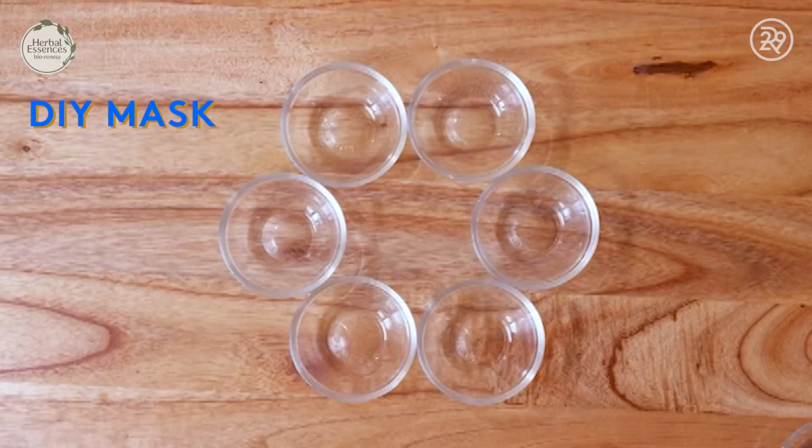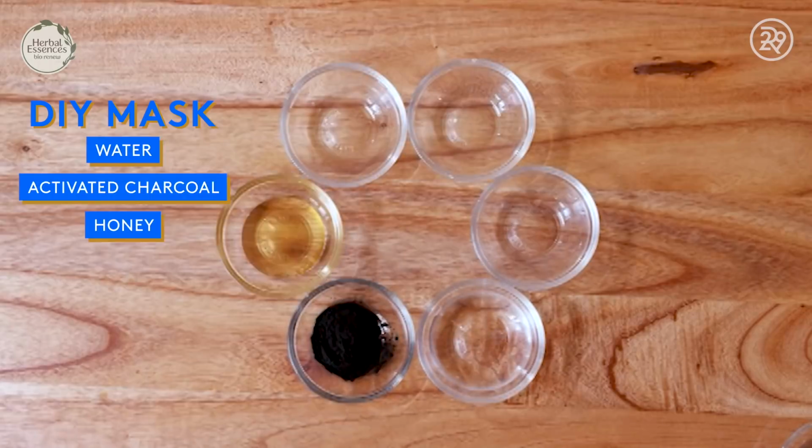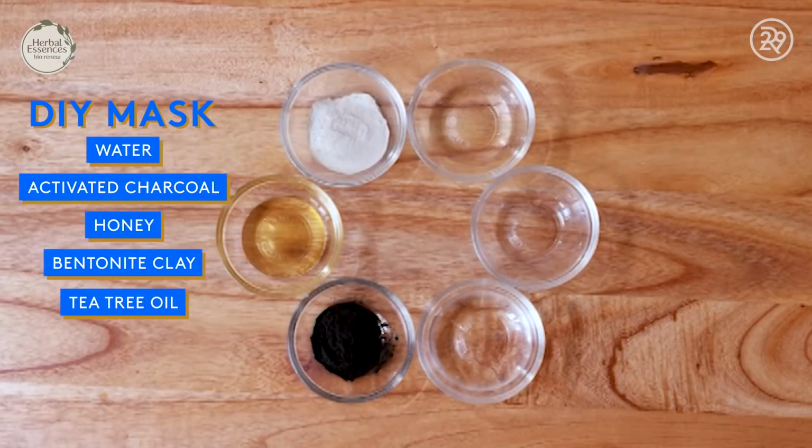So I like to mask once to twice a week. And instead of buying a mask this week, I decided to make one from scratch. I made a mask that's super easy to make, just involves 5 ingredients: water, activated charcoal, honey, bentonite clay, and tea tree oil. So most of these ingredients are really easy to get a hold of, either at your local grocery store or at the drugstore.